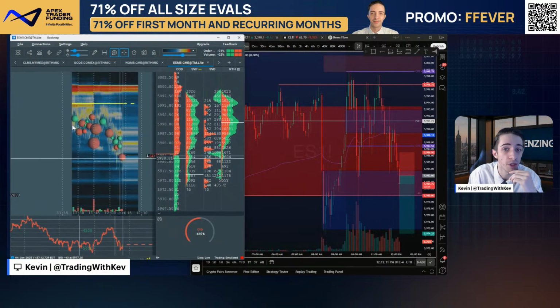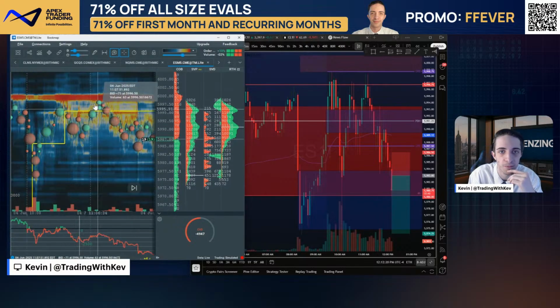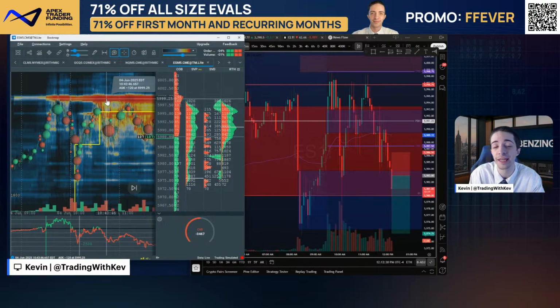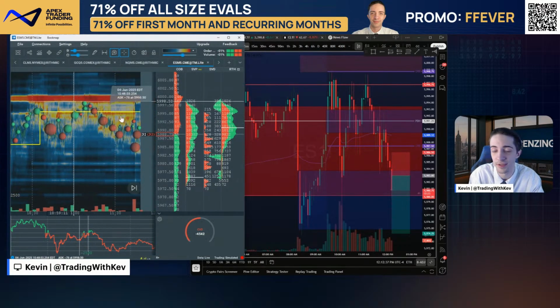Now, on Bookmap, guys, you see this big, strong level over here, 6,000. I didn't take that short off 6,000, but I was looking to see if price could move back up there. But every time price moved near the 6,000 area, 5997, we failed to break it. There was a mass amount of volume here. The ask was very heavy. There was a seller defending price below 5998, 6,000.